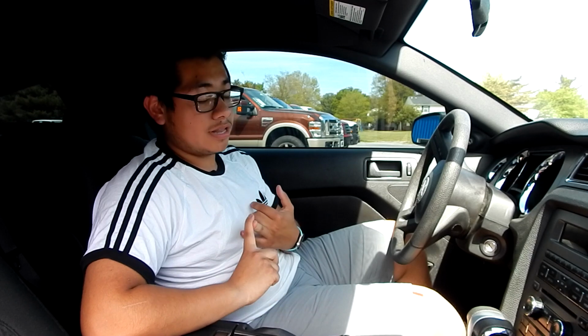The common problem that you'll find in this Ford Mustang is the timing chain. But if you keep up with its regular maintenance and don't cheap out on cheap oil, the timing chain is going to last you a long time. I've only been hearing good things about the engine, so it's always great to hear that these things don't have major issues that you should worry about.